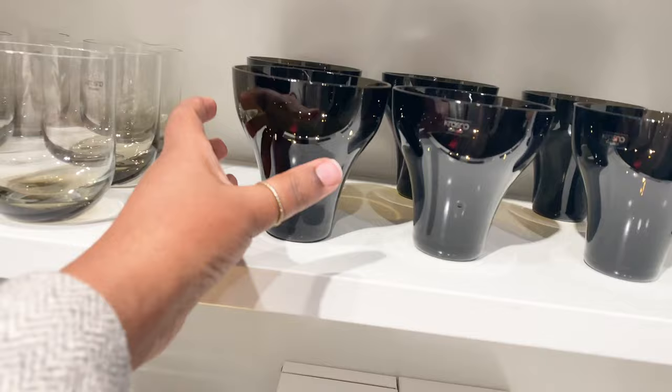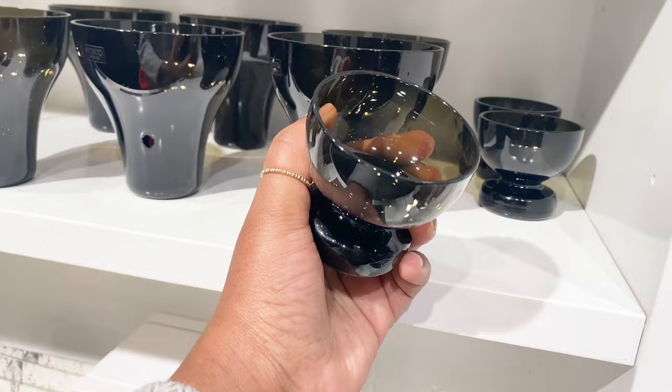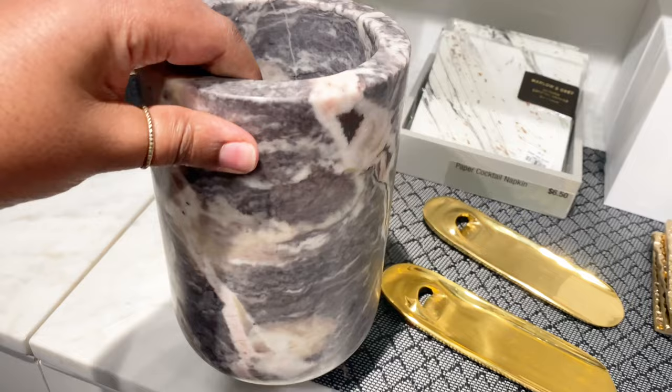I went to CB2 to pick up my order and saw these beauties to add to my glass collection. I went home and ordered both online. I should be getting them in May. This marble wine chiller is part of the order I just picked up, and we'll call it a day. I'll show you what else is in my pickup bag on the next few videos.